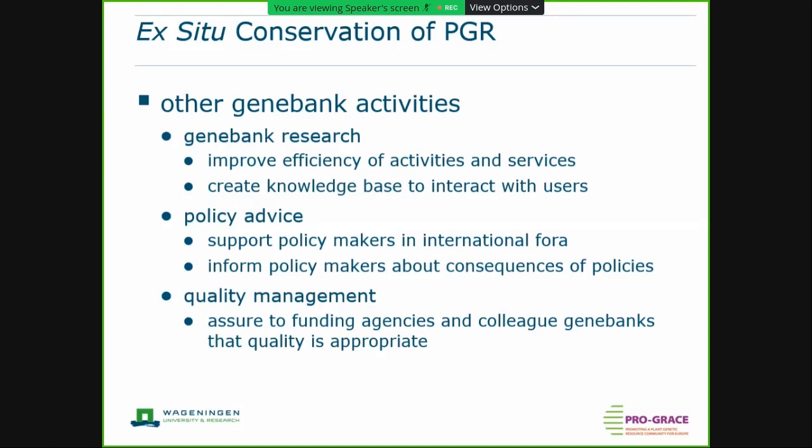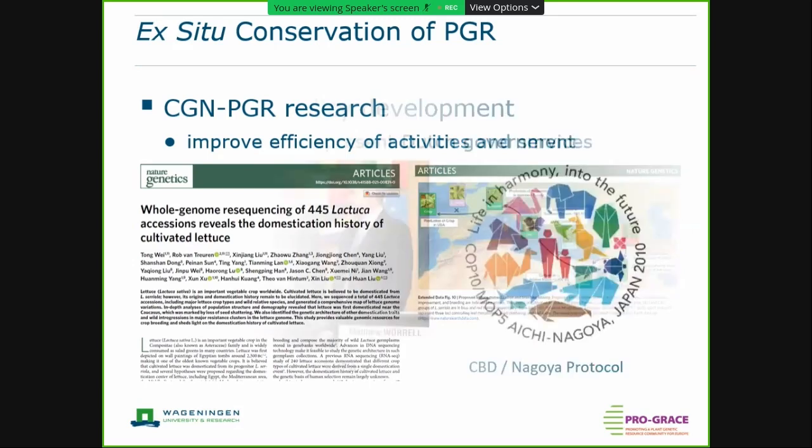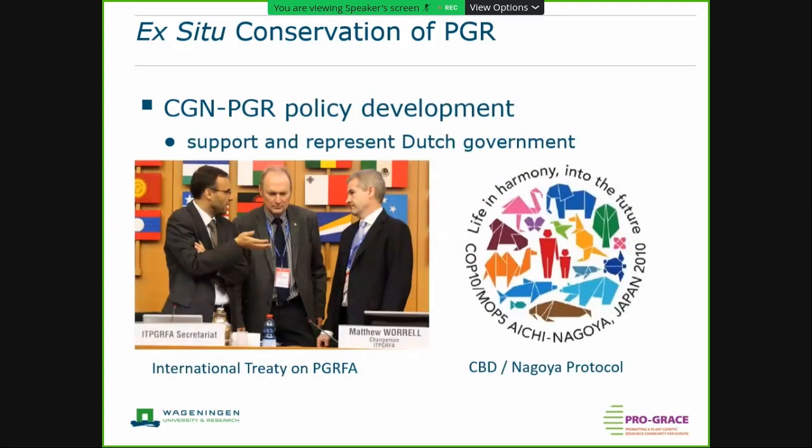That's very important. We are involved in policy advice. Policymakers need support in the international fora. And it's also our duty as experts to inform the policymakers of the consequences of the policies they're making, because they don't know. We are the experts, so we have to communicate that. Quality management is the way to assure that the quality is at an appropriate level. I've got quick slides to illustrate these things.